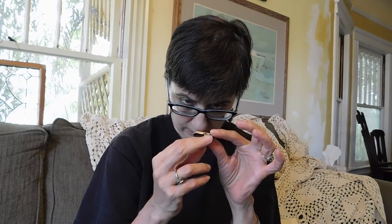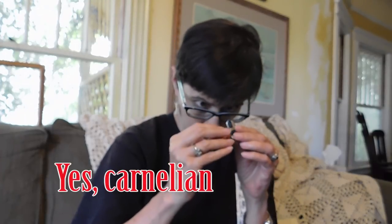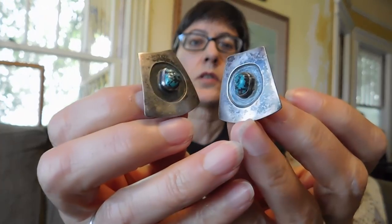I got this, what is this red? I don't know what this red stone is. I was going to say carnelian. It might be carnelian, but carnelian and marcasite, sterling silver. Looks rather art deco. I don't know if it really is or not. It says 925. But $15 for that one. And I got, these are, pretty sure they're Native American sterling silver and turquoise.